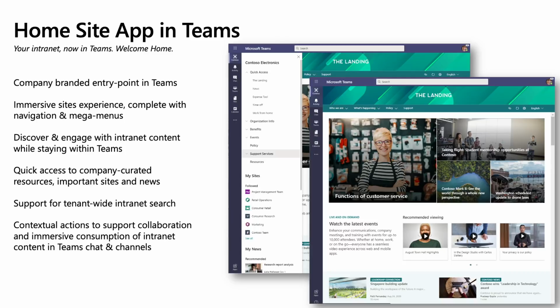So there you go. That was all about bringing your intranet to Teams. We truly believe that this app offers a step function improvement in your intranet experience, and it will help your users connect with company information without ever having to leave the hub for teamwork that they love.